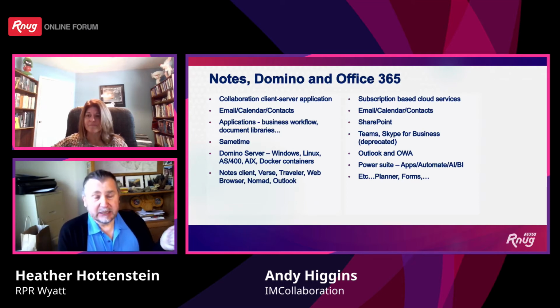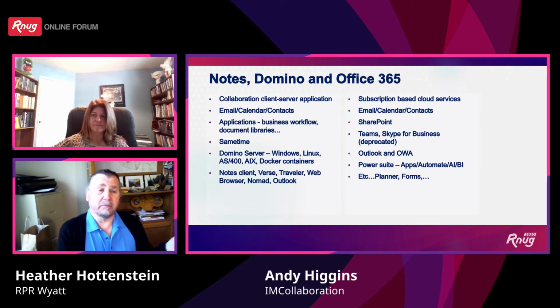Speaking of Office 365, of course, the main Microsoft drive is to put everything in the cloud. They're not interested in selling on-premise stuff. So Domino remains a great on-premise solution. Microsoft is in the cloud. So it's a subscription-based cloud service. Recurring revenue is the number one thing.